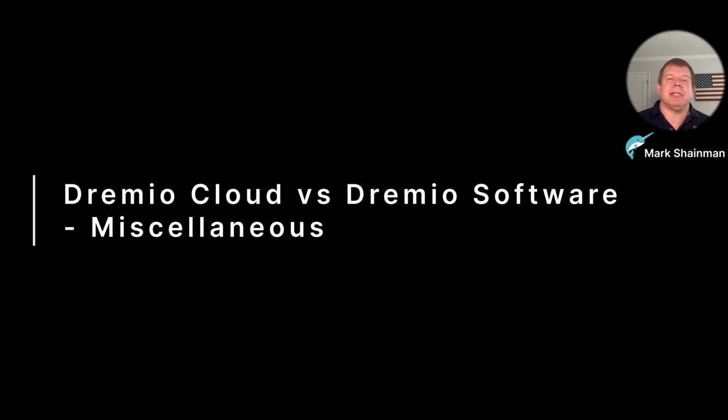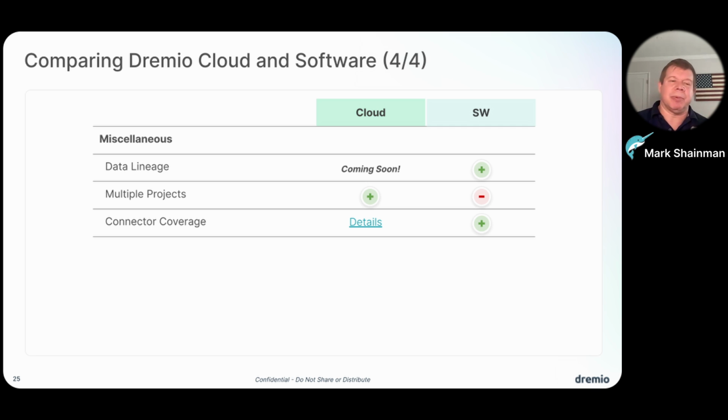And of course, there are miscellaneous components such as multiple projects. Data lineage is a component that is right now in Dremio software and is coming soon in Dremio Cloud. And of course, connector coverage, we have some differences in connector coverage, and some of those details can be looked at as well, but we're working for parity in the connectors.